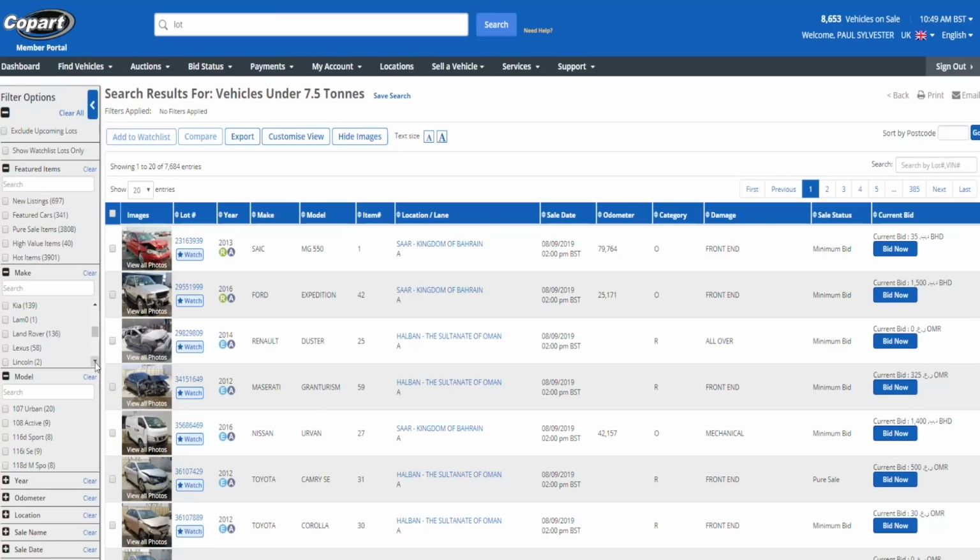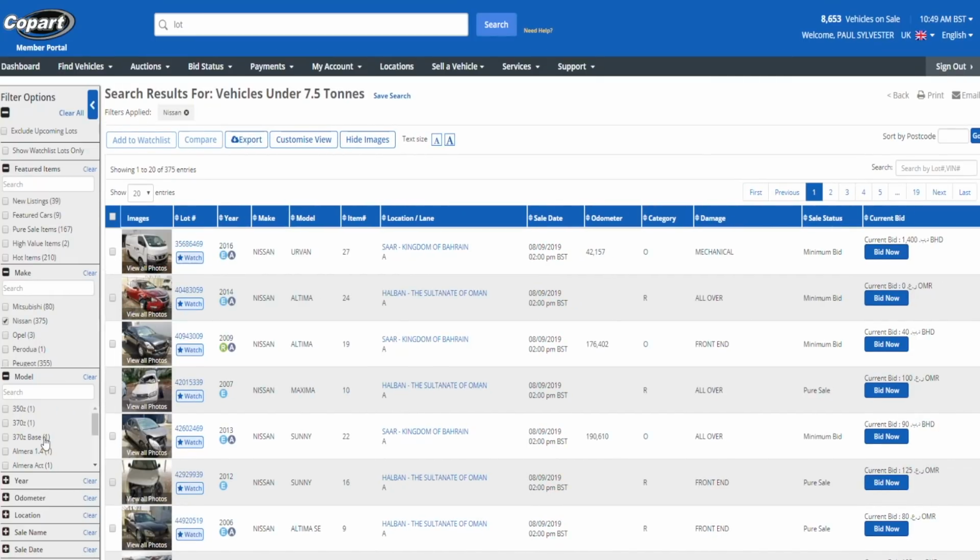And also, if you know the brand that you're looking for, you go to the manufacturer. So here we're looking at Nissan, and then that will open up this column here, and then you will see that there's a 370Z, there's a 350Z as well. There's a base for a 370Z. I don't know what that is. We'll take a look at that in a second. But if I scroll down, and this is how I found my GTR. There it is. There's our GTR that we've seen on Copart.